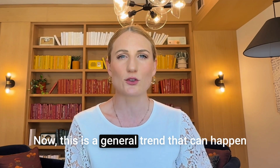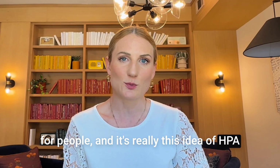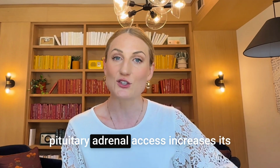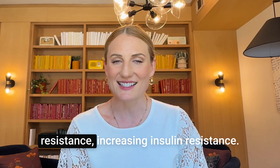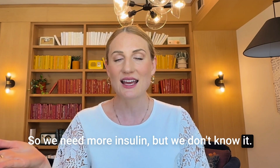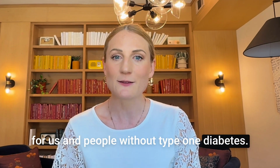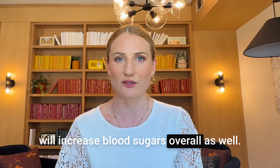Now, this is a general trend that can happen for people, and it's really this idea of HPA axis dysregulation, which can lead to hyperglycemia, meaning that our hypothalamus-pituitary-adrenal axis increases its production of cortisol, impacting our insulin resistance, increasing insulin resistance. So we need more insulin, but we don't know it. And when we don't take that additional insulin, it can result in high blood sugars for us. In people without type 1 diabetes, we see that an increase in cortisol will increase blood sugars overall as well.